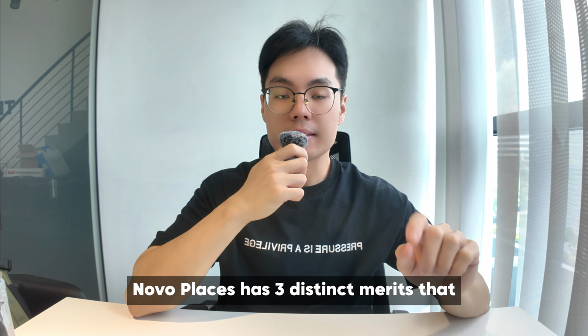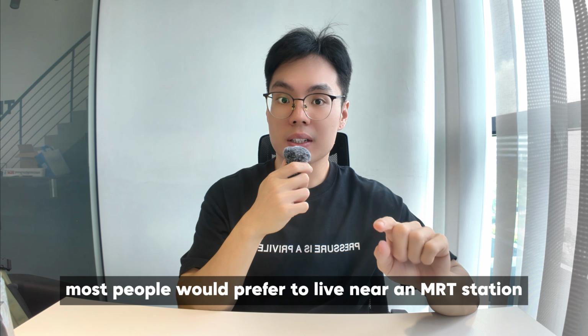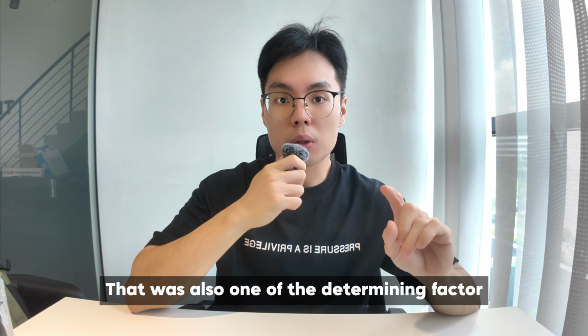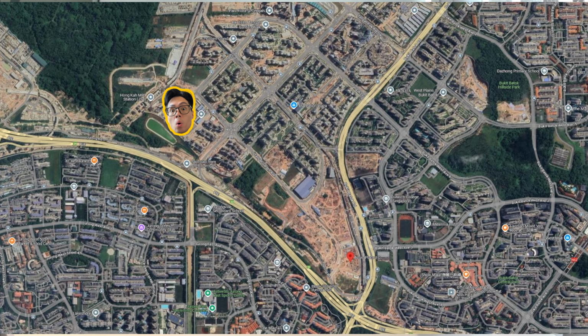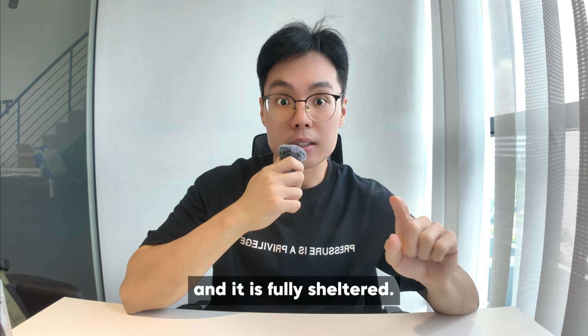Novo Place has three distinct merits that I find particularly appealing. Number one is going to be the location. Given a chance, most people would prefer to live near an MRT station because it's very convenient to travel to school, to work, and any parts of Singapore. That was also one of the determining factors when me and my wife booked our BTO unit. We picked our unit within 5 minutes walking distance of Hong Kah MRT station. For Novo Place, the nearest MRT station will be Tengah Park station, which is just about 4 minutes walk away. This is perfect for us because we both don't like to walk long distance and it is fully sheltered.